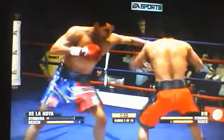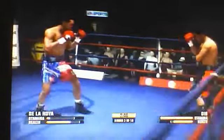Billy Dibbs' style is flawed in this fight. It's not matching up well with an opponent who's more than comfortable hitting him from the outside. He's standing there and all he's doing is absorbing. Somebody's got to remind him, you don't get points, you don't get credit for taking a good shot.